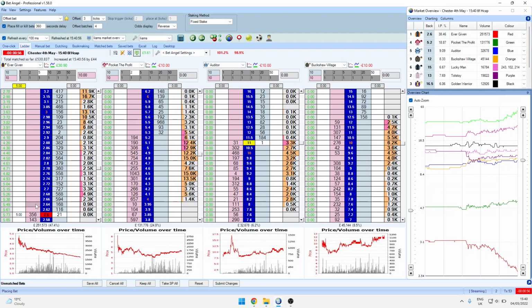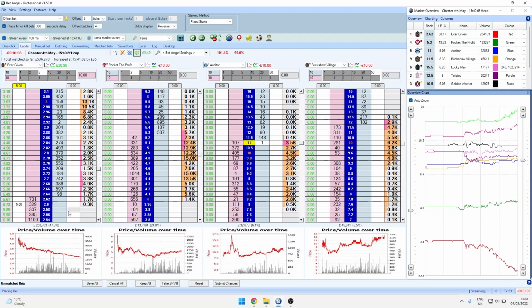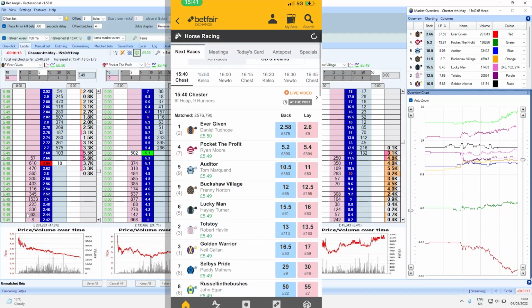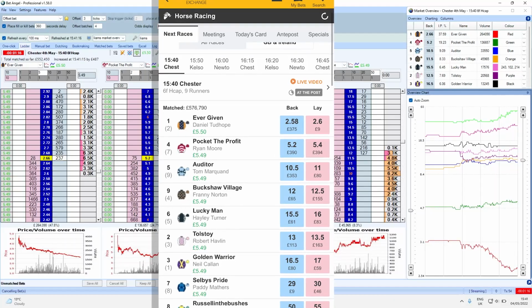So hopefully we'll get a few more people to come and back and move the price down a little bit more. But I do think that this could start to bounce at this point, so I'm happy to get out at the bottom of the trend. So you can see, again, that was pretty simple, and you can very easily do the exact same thing as well. And that right there has guaranteed me £5.50 of profit, regardless of what happens in this race.